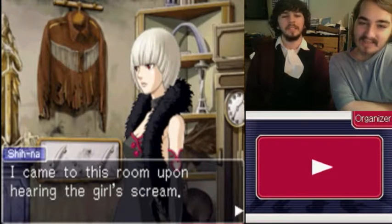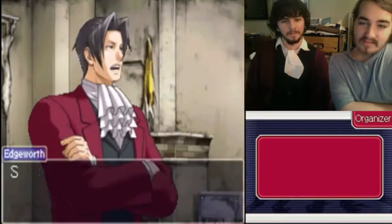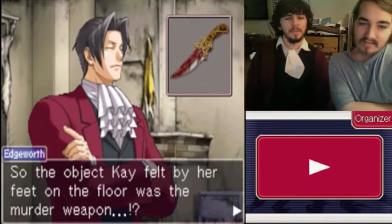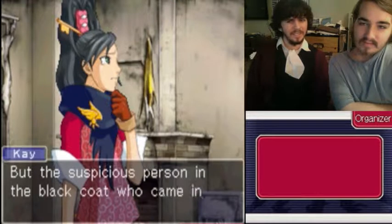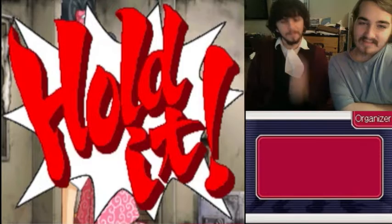I came to this room after hearing the girl scream. And when I saw her holding the knife, I immediately restrained her. So the object that fell by her feet on the floor was the murder weapon? I had the knife analyzed right away, but we failed to find any prints on it. But the suspicious person in the black coat came into this room before me.